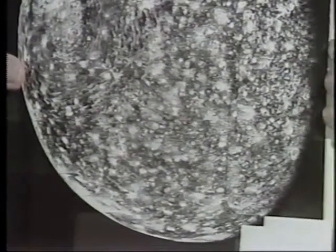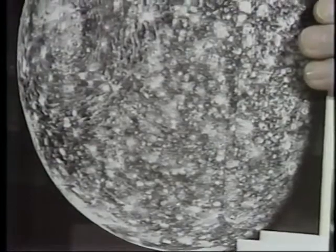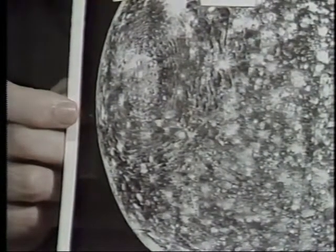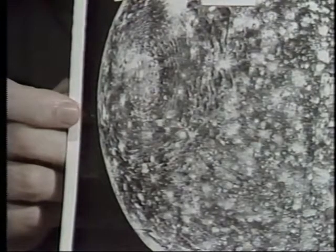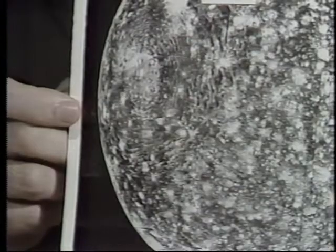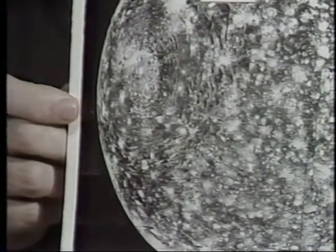You can see it has been impacted. It's pockmarked with a wide range of sizes. Also, if you notice along the limb or the outer edge of the satellite here, you'll notice there isn't much relief. Apparently, there are no mountains, and that's consistent with the theory that there's a lot of ice in the satellite, and it really couldn't support mountains.